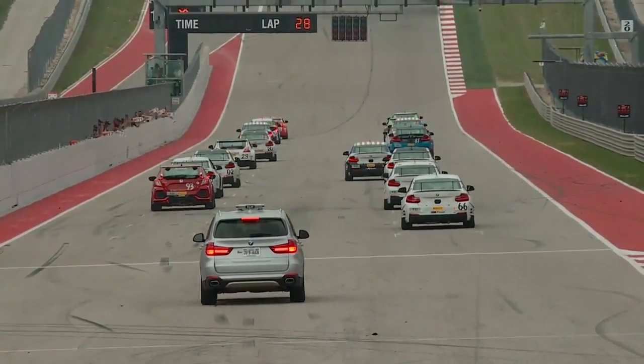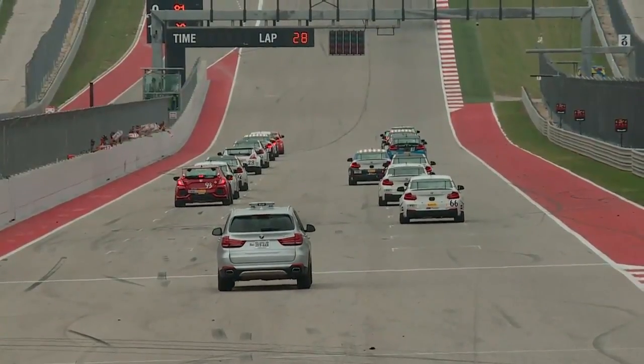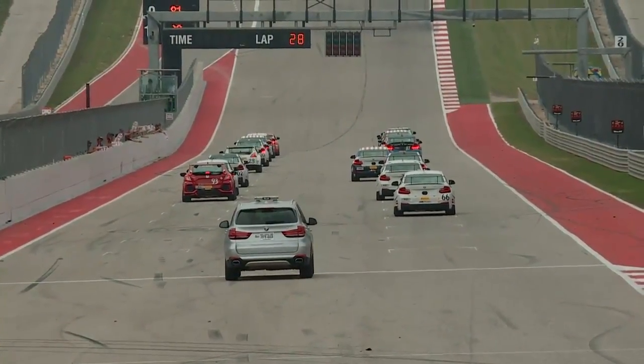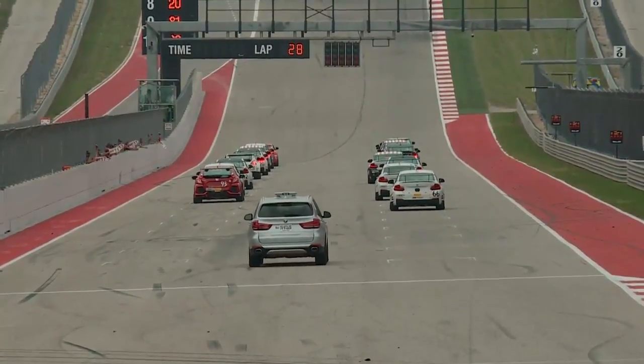But as we've seen before, Jeff, there's that funnel effect down to apex. Everyone's got to just be super smart, give each other a little bit of racing room, and give each other a little bit of respect, as Brian Till, the driver steward, likes to say.